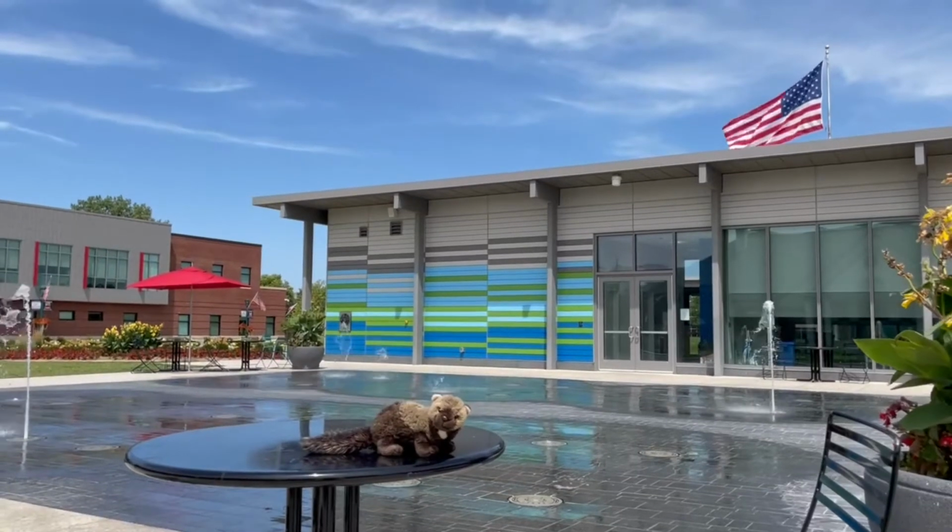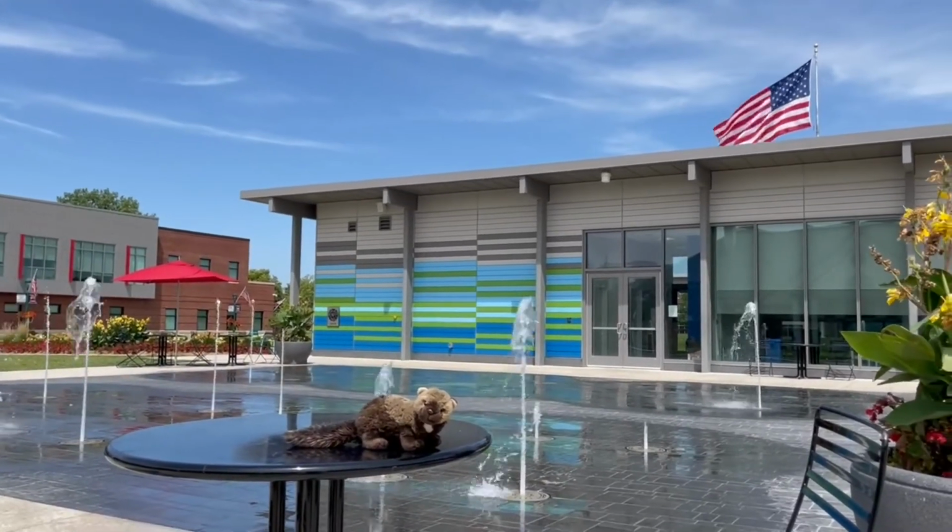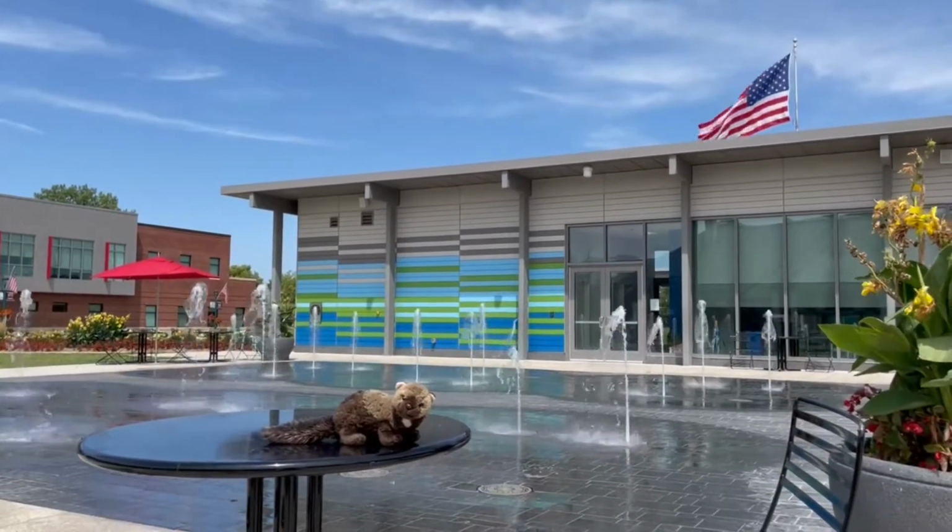Wow, Fizz, that looks like a splashy place, but you're going to get your coat all wet. Where are you today, anyway?